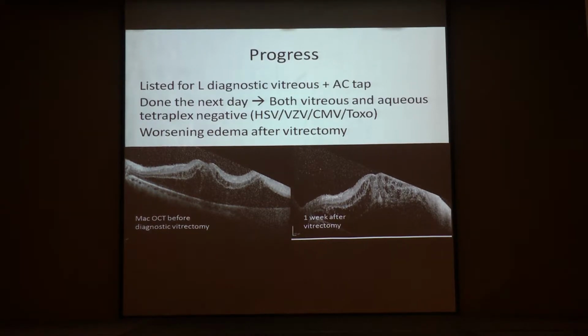But in a 79 year old lady, I'm still looking at a masquerade, and the masquerades are lymphomas. They won't come on an AC tap. That means they often won't come even on a vitreous tap. You need a proper vitrectomy. So anyway, let's hear him.